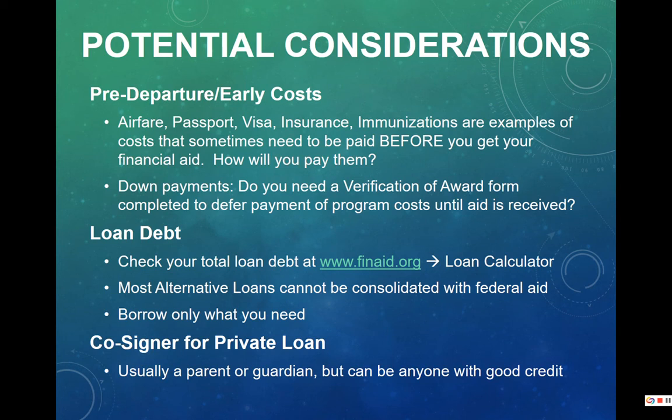And then if you are going on an affiliate provider program or some direct programs, they may need you to complete a form that's called something like a verification of award, where they may have an earlier deadline usually for students to pay for their programs, but when they complete this form and verify that they're receiving financial aid or loans, they're going to be paying for that, then they're able to push that deadline back to match what the dates are that you would be receiving financial aid.